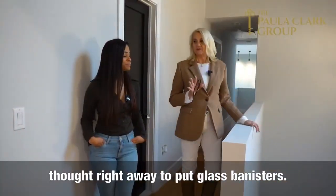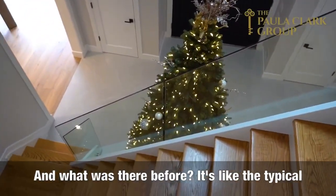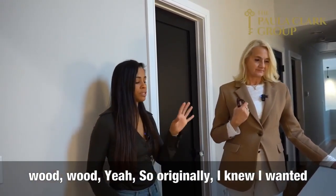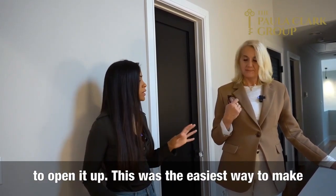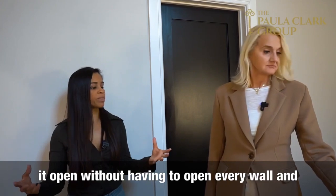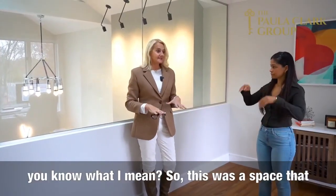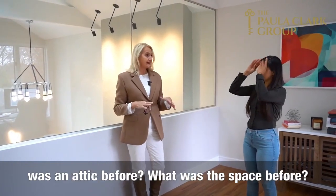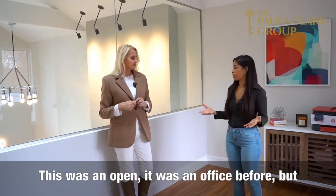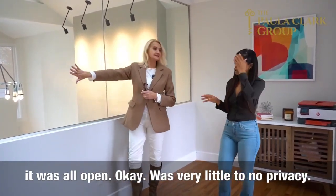Was that your thought right away to put glass banisters? And what was there before was like the typical wood. Wood. Yeah. So originally, I knew I wanted to open it up. This was the easiest way to make it open without having to open every wall. And you know what I mean? Yeah. So this was a space that was an attic before. What was this space before? This was an office before, but it was all open. Okay. So there was very little privacy.